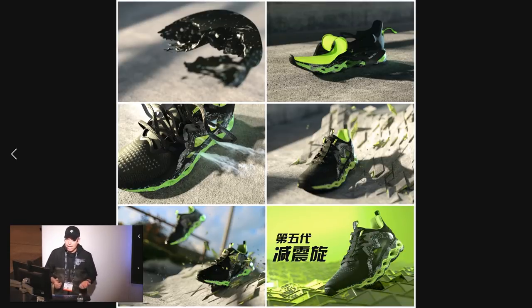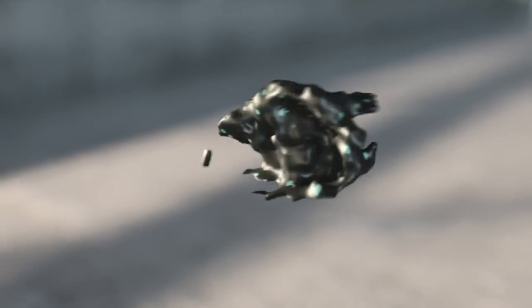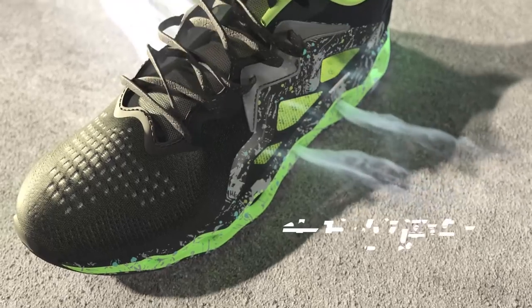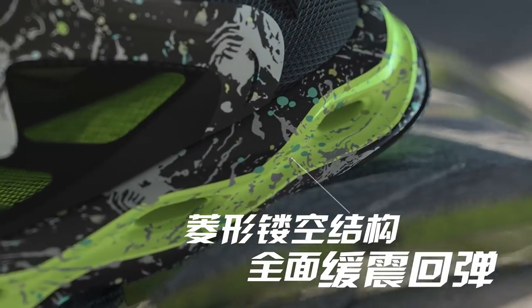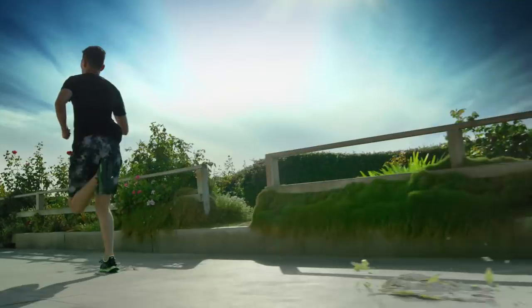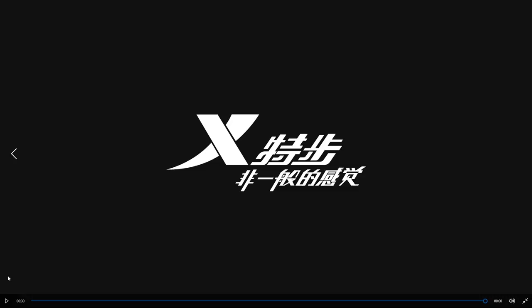So now let's take a look at what the actual full completed spot looks like based off of boards like this. And so you can see the spot turns out very similar to the style boards that we present.